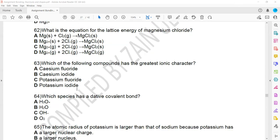What is the equation for the lattice energy of magnesium chloride? Ions in the gaseous state will form a compound. Magnesium ion and chloride ion form magnesium chloride in a solid state. So C will be the right answer.